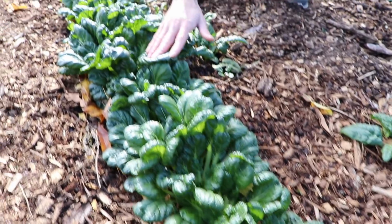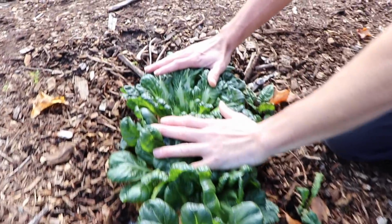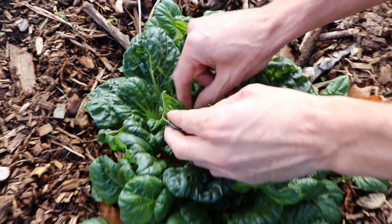This has been cultivated, I've read, in China since about 500 AD. So they love it there and we love it here. You can even see the way it's designed. It's thick, it's tight, and it's a great tasting one too. Let me grab a little snack. Pretty sweet at this time of the year as well.